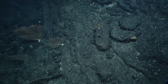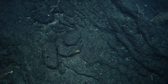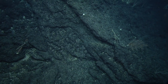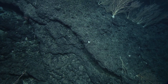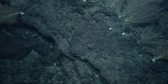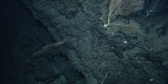The other ship was probably doing 50-meter moves, but they have geologists, so they're not as interested in the fauna as this watch is. So typically on a seamount, a high-density seamount with a biologist or two driving, we do 20-meter moves. Especially when it's dense like this.